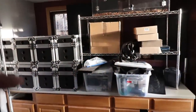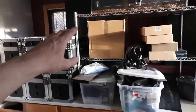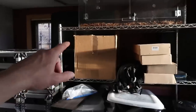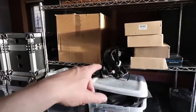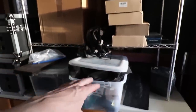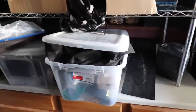All right, so this corner has all my show stuff. This is basically everything I bring to the show. In this cardboard box, I have the deli cups for selling snakes. I have the wire rack that I bring to the shows. I have the backpack for my lunches and stuff. These are all my lights in the boxes, and in these two totes I have all my supplies. Let me just show you everything in here.